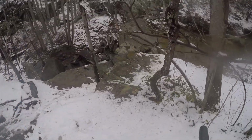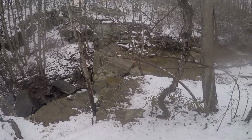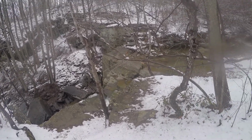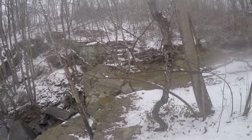Here you can see the top of the falls, and this is as close as I'm going to get. Just because, you know, one of the ways that I stay safe doing things like nature photography, and especially waterfall photography, is not messing around with heights.